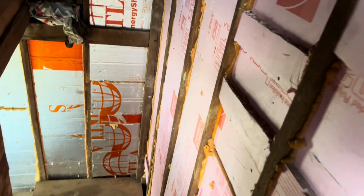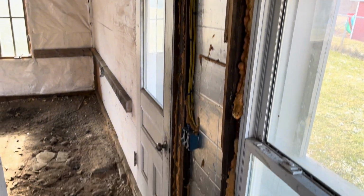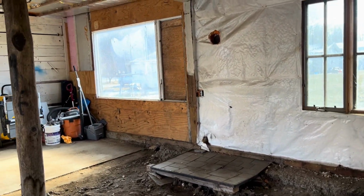So let's just pop back downstairs and we will exit the barn. This is that side porch where I tried to enter first. There's this little side door that is locked. I'm gonna obviously not go out that way, but you could. Okay.